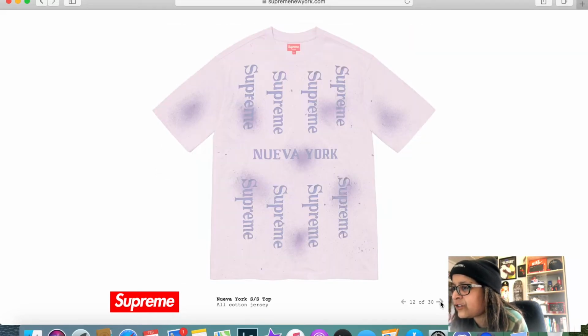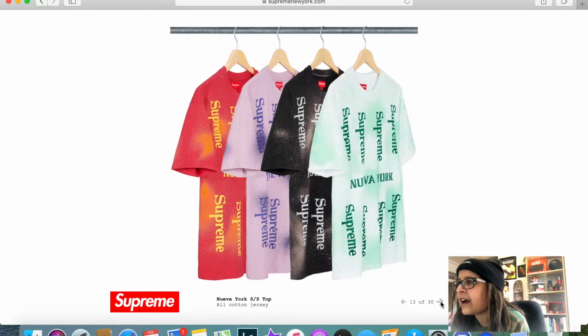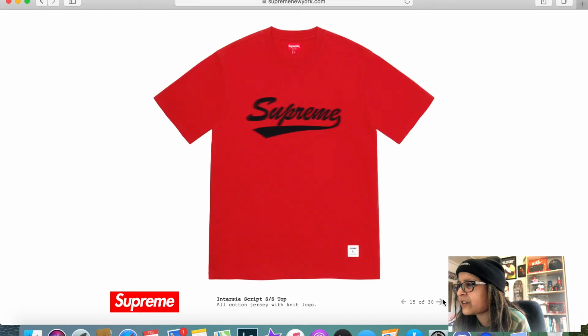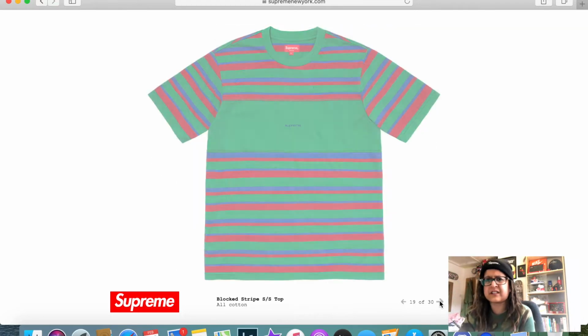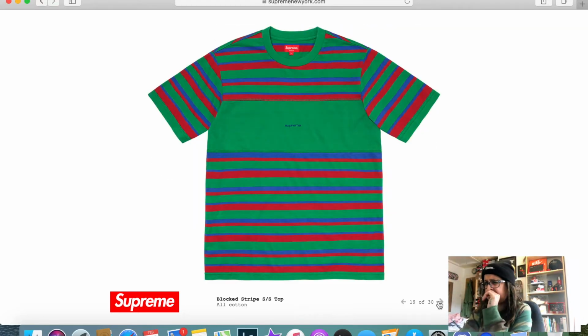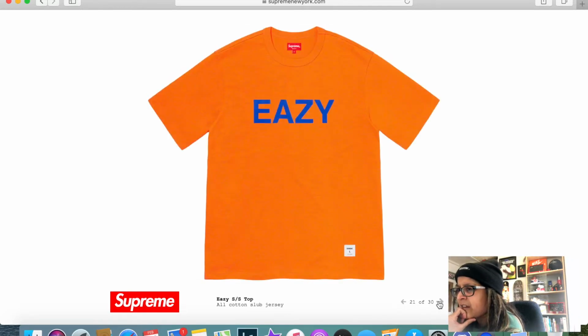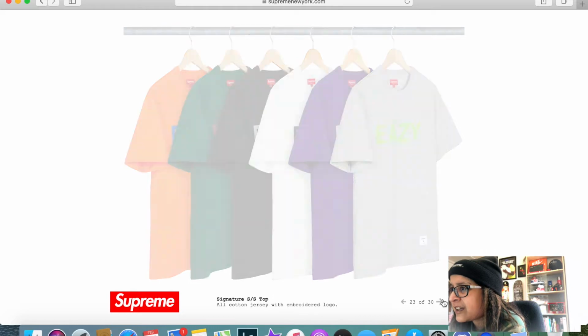Then we have the Nuva York short sleeve top. Yeah, that's horrible. Don't mind that. That's not bad. Headline short sleeve top, quite like it. Script top, top of the world Supreme, Kathmandu. Yeah, that's shit. Some random stuff in tops and sweaters. Real randoms. Blocked t-shirt, yeah, easy. That is what? What? Signature, yeah.